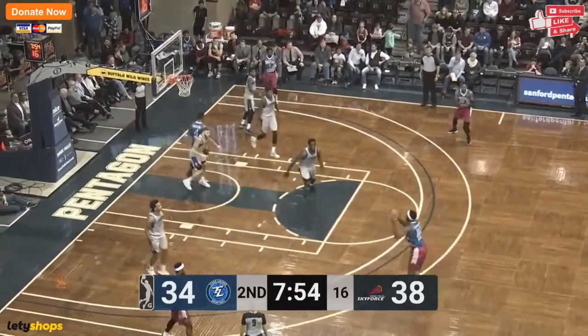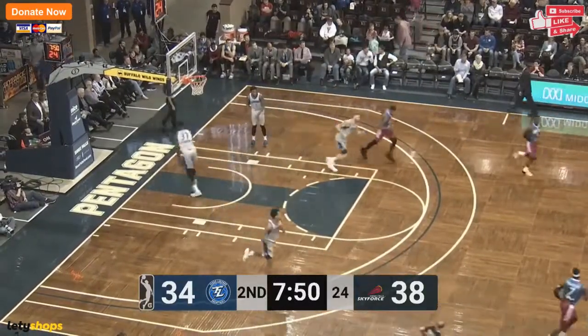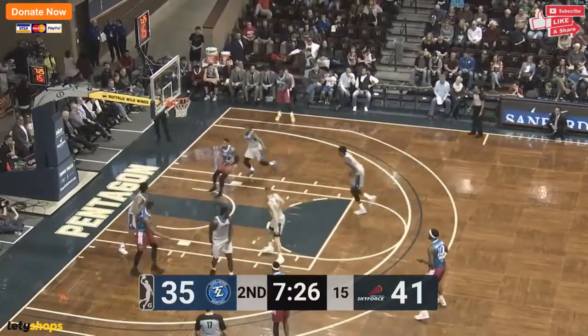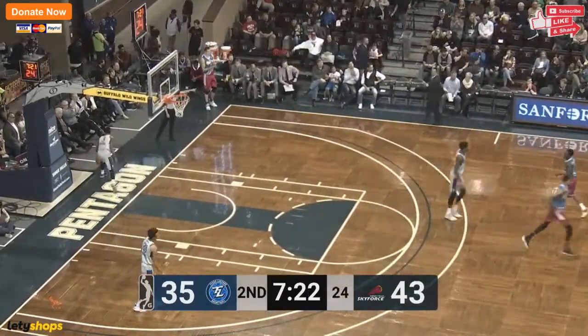Paulo, right baseline, loops a pass over to Mayton. He's open for 3. He'll shoot. He'll score from downtown. Yante Mayton. Skyforce 3 of 8. Pocket pass. Gets over to Cook in the left corner. And there's Raphael Putney, off the feed from Charles Cook III.